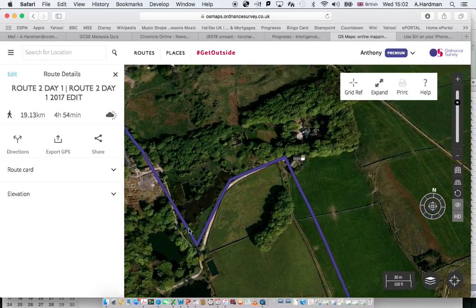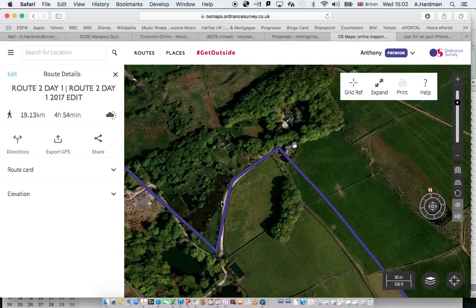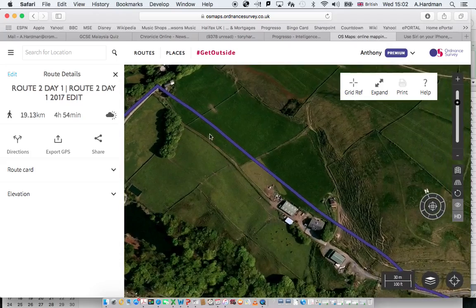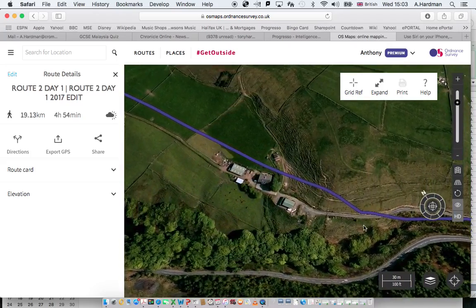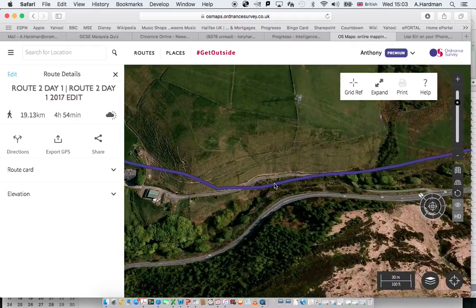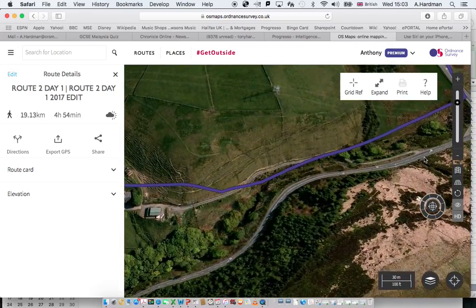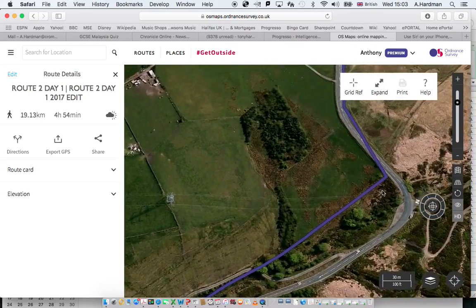You're following the pathway up. This can be a little bit tricky around here. As soon as you get up and onto this path, not doing too bad. You're going to end up meeting up here at the road, and then you'll come around.